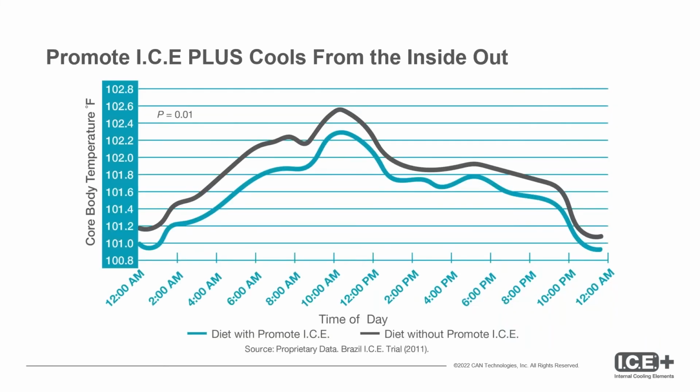Here's a trial that we did down in Brazil, where we monitored the cows' temperatures from the inside out. We put core body temperature monitors in them, and as you can see throughout the day, the cows on ice in the blue line, compared to the cows without ice in the black line, were about a half degree, or 0.6 of a degree, cooler throughout the day just from the ice. When it comes to reproduction and that first 8 days on the embryo, this is a big deal. This is the difference between getting a cow pregnant and not.